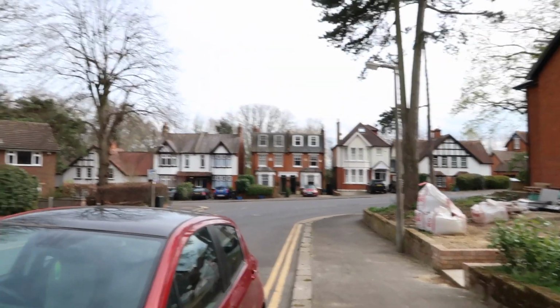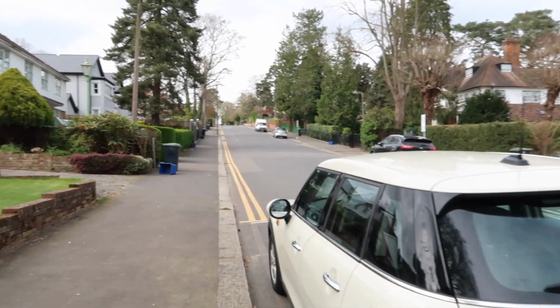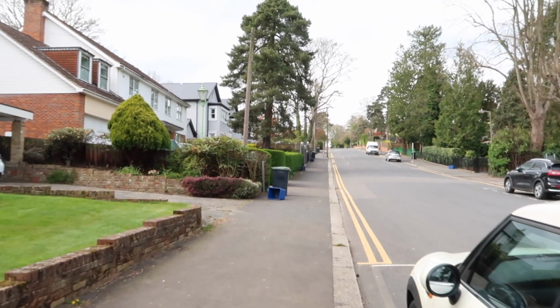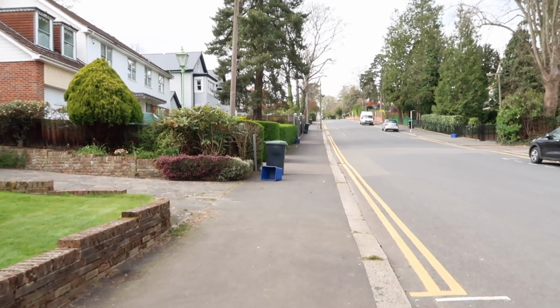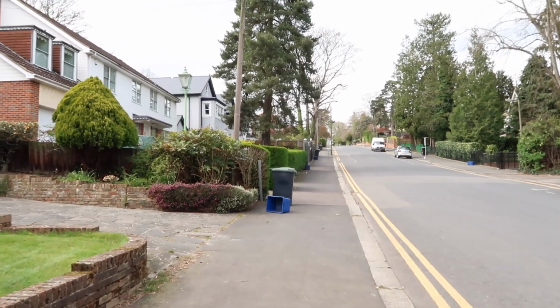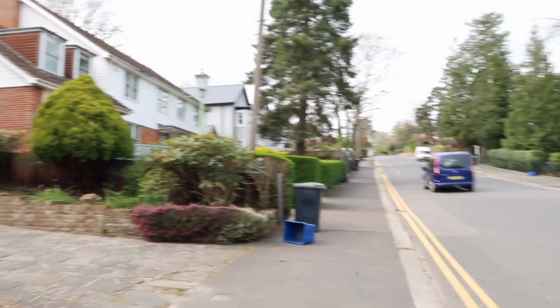So this is one of my favorite roads in Epping, and it's actually one of the more expensive, pricier, higher end of the market type roads. This is Kendall Road, and it's literally just by the station, so they've got prime location. Although I don't believe a lot of the people living on these roads actually tend to use the station.